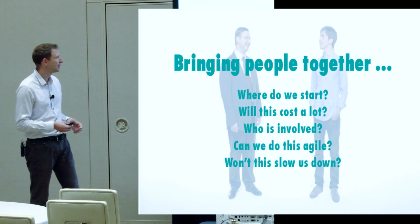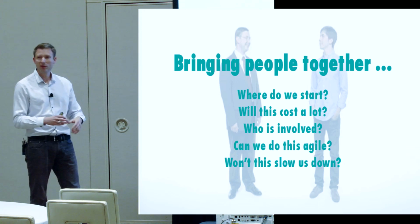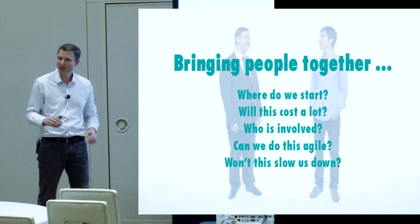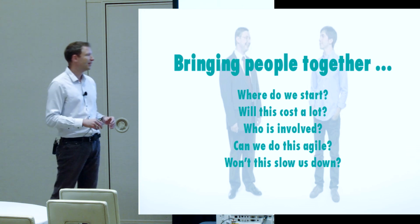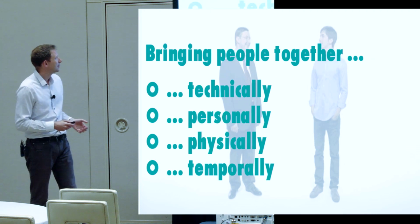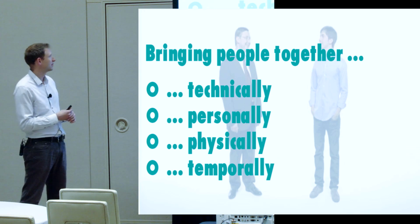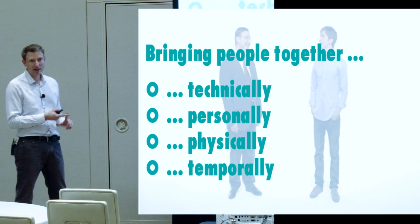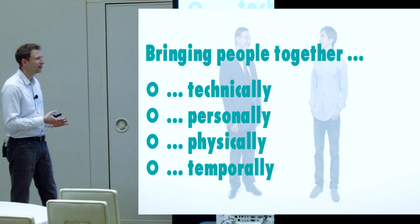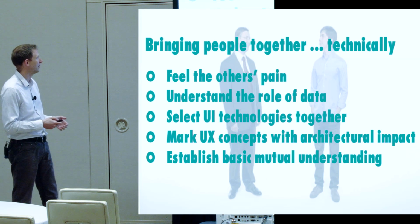And they're asking questions like, where do we start? Will this cost a lot? Who is involved? Can we do this with Agile? There was not too much Agile discussion, by the way, around this day. And will this slow us down? We do not know. So we characterize that by these four dimensions. They have to work together technically, personally, physically, and also temporally, in some sense. And we will go into that now.